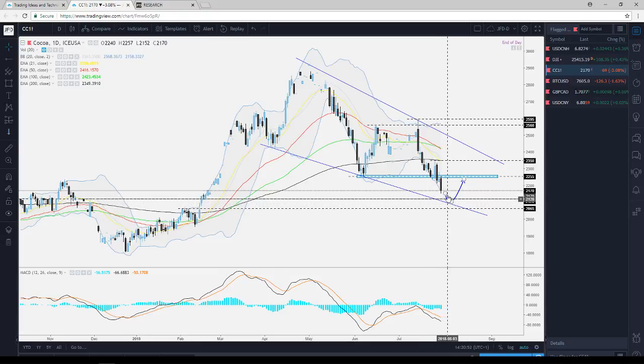Now, of course, if we see a nice bounce off of it and a nice rejection off of this level, then we could start looking at this as a falling wedge, and we could potentially aim for a nice rebound and a move higher. But for us to see this move, we would need to see a drop here first, a rejection around the lower side of the wedge, and then a move back above this 2170 mark. This is an important level, this 2170.